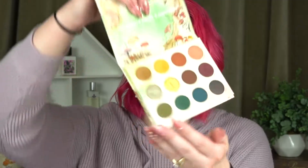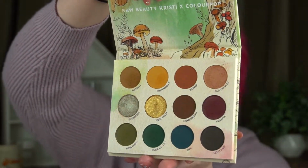I love the design of it. I think it's so cute. It is so Kristi. All the little mushrooms on there. It's very cute. And even just the campaign photos around it. She looked beautiful and ethereal. She was very pregnant and she just looked like a gorgeous goddess. I've reached for this, I want to say maybe 4 times. That's what it looks like on the outside and then the inside.